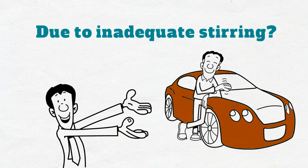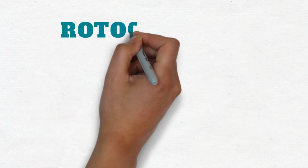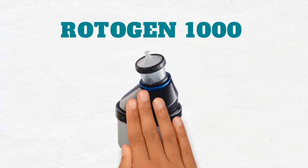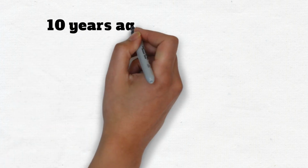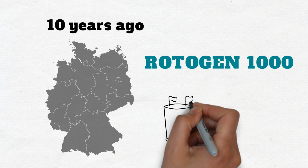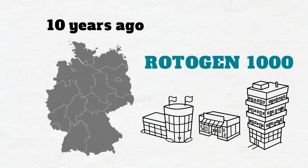The Rotogen 1000 is a true game changer, the most revolutionary paint mixing machine ever to be produced. Introduced over 10 years ago in Germany, the Rotogen 1000 is used by almost every major paint company today.